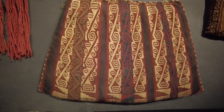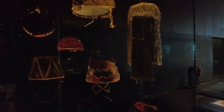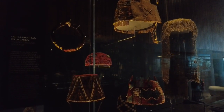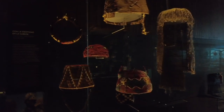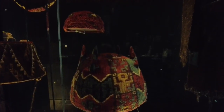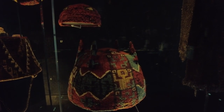Look at how complex the design is. The weaving. It says you're in the northern region of Chile. Your hat would be like a symbol of who you were, like what your status was. Your status. Membership in a particular ethnic group. Wow, these are cool. This one, look at this. Again, super intricate, hand woven. I mean, can you imagine making that? Jeez.